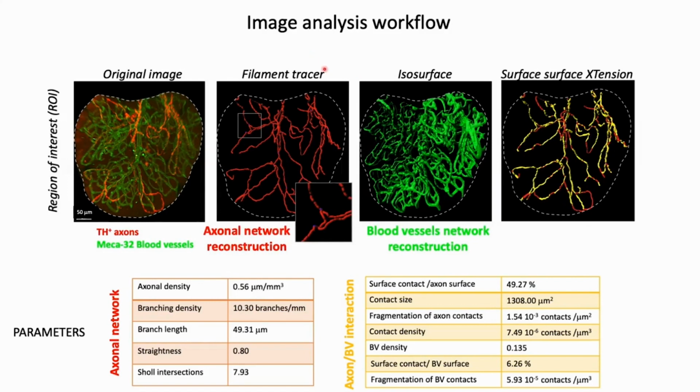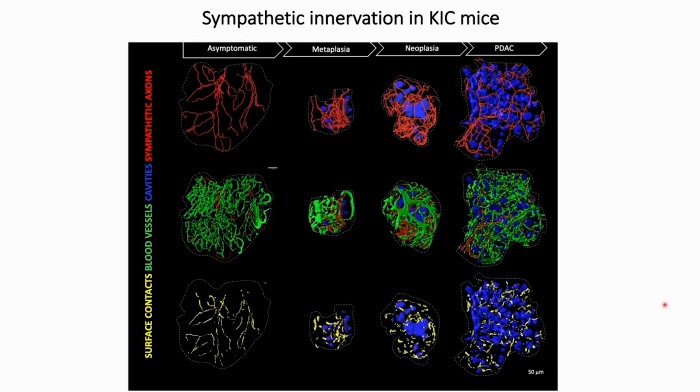Thanks to Imaris software, we are able to systematically reconstruct the sympathetic axon network in red, as well as the vascular network in green, and the contact surface between axons and vessels in yellow. From this reconstruction, we could extract a dozen parameters that describe the architecture of the neuronal network and proximity interaction with blood vessels. We performed this reconstruction in the asymptomatic region and in distinct lesions of the KIC pancreas, including metaplasia, neoplasia, and the PDAC region that I mentioned before. The blue staining here corresponds to the empty space found in the different lesions.